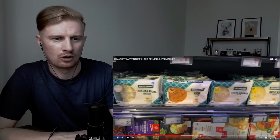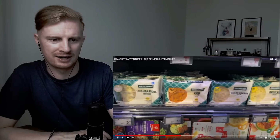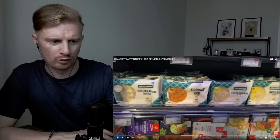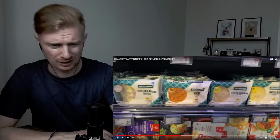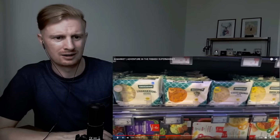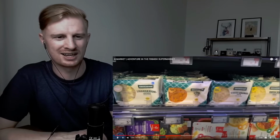I know that on the previous video and learning about Finnish food, it seems very hearty and very healthy. But even here, microwavable food and ready meals, they look good quality as well. Like in the UK, these sort of meals have a quite bad reputation for being very processed and not very healthy.